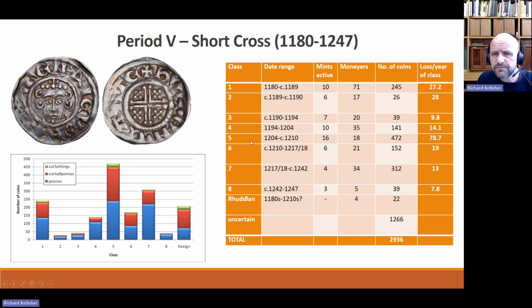So this graph and table here give you again a sense of the sort of numbers of these coins. There's always a surge at the beginning in class 1 as the old stock is reminted into new. There's the class 5 peak here and class 7. Now what's a bit deceptive about these is that the classes, they're not of fixed duration, as we can see on the date ranges here. So while you might get, let's say, class 5, 472 coins, class 7, 312, class 7 is a lot longer in duration than the 6 years of class 5. So if we even these out as losses per year of class, this column at the end in orange gives a better idea of actually what percentage of losses over time those finds represent.